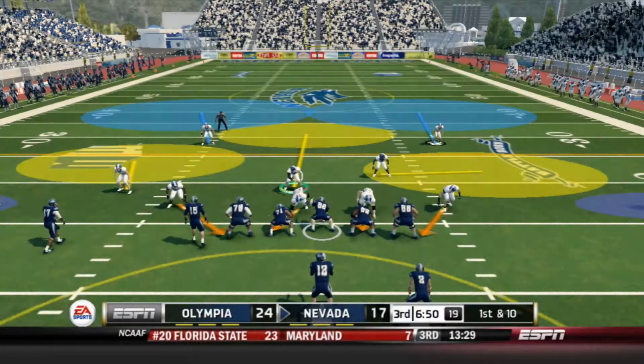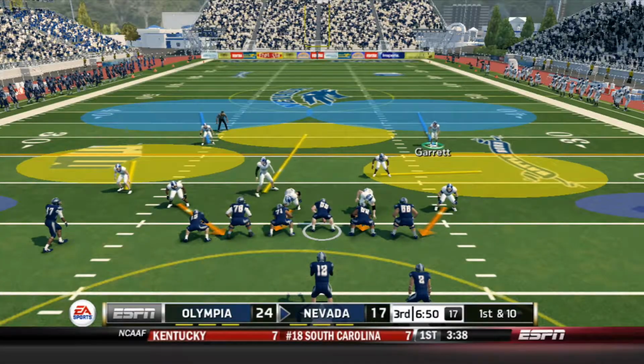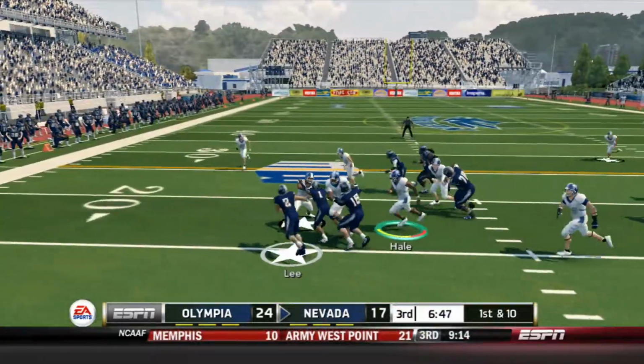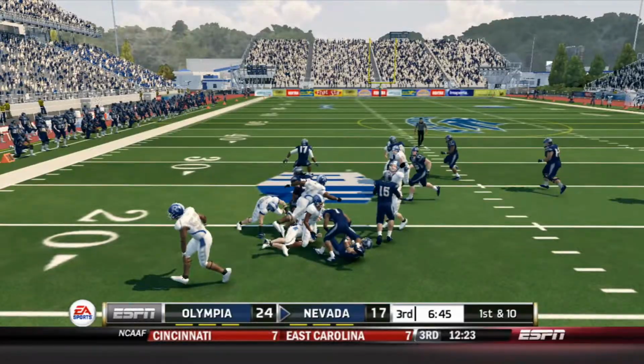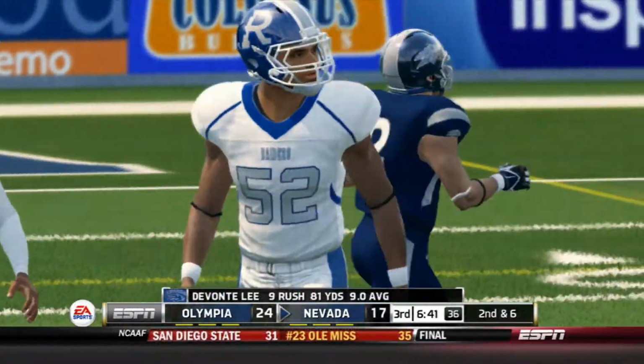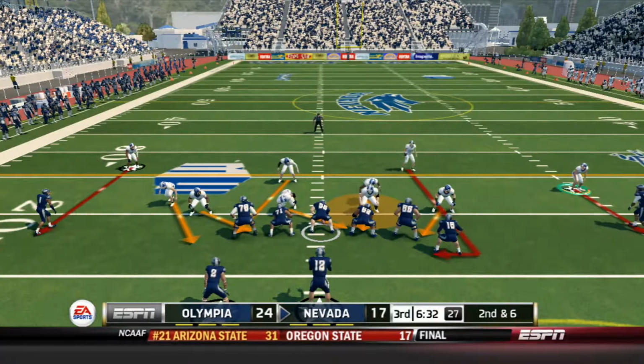And we're here in the second half now, as Olympia is out on defense yet again. Let's see if they can go ahead and get another stop here. And a stretch play here to Lee. Looks like off tackle Olympia about 4 yards. Definitely like him more up the middle, to be honest, even though he is fast and elusive.